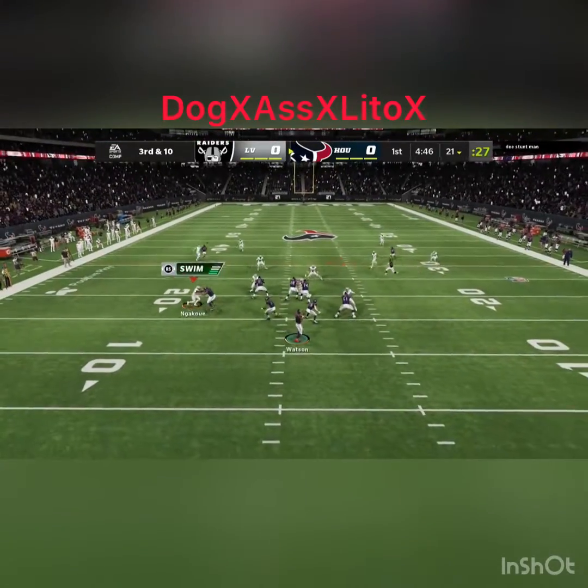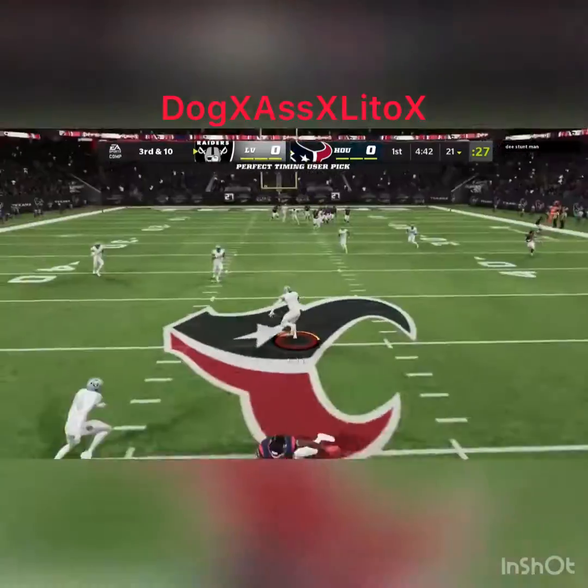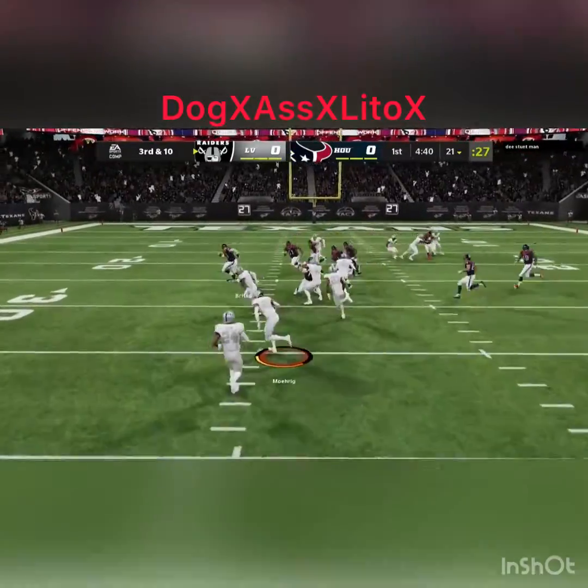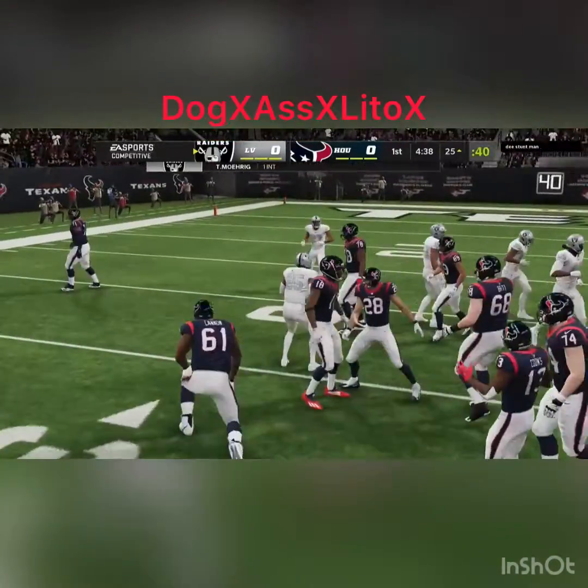Back to throw, Watson. He's letting it fly for Cooks. He rifles one that's intercepted, picked off by Trayvon Merrig. And what a return brings all to the offense.